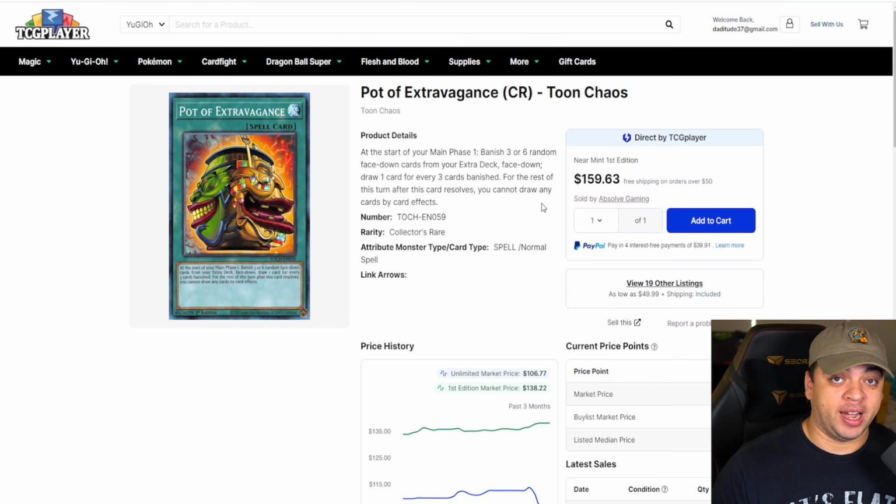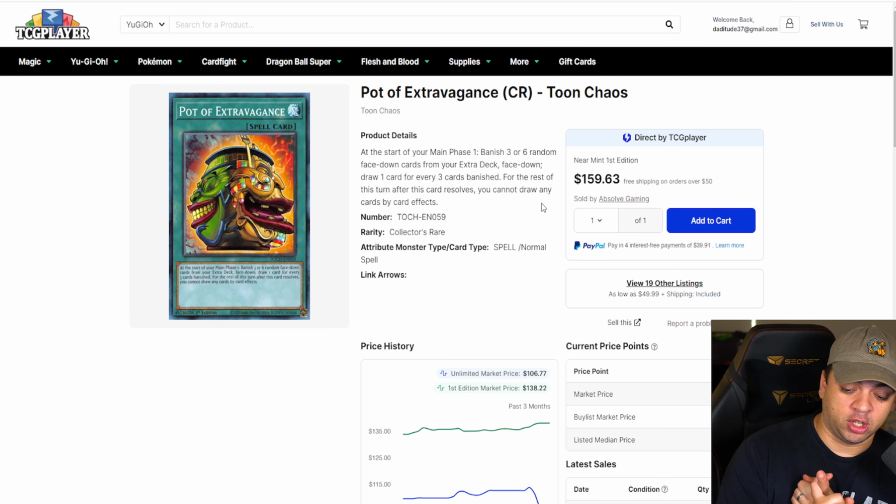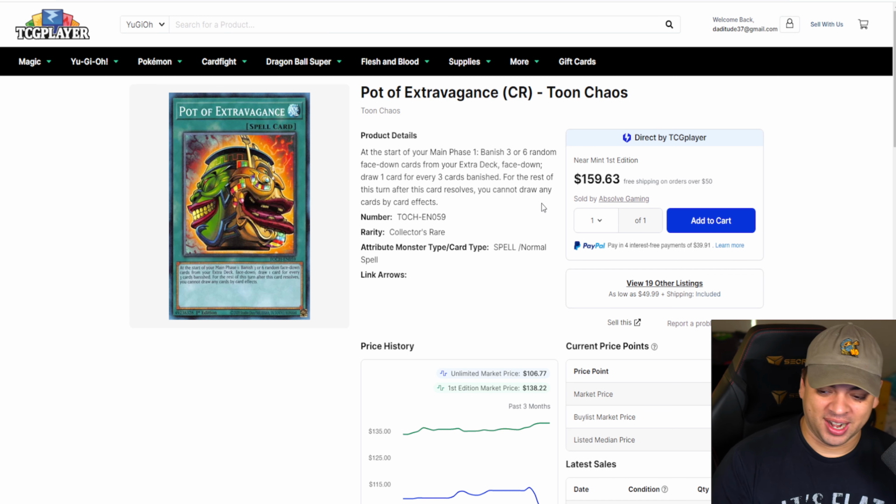Will it get an ultimate rare? Well, let's see. Pot of Avarice has an ultimate rare. Pot of Zeiss has an ultimate rare. Pot of Greed has an ultimate rare. Pot of Duality has an ultimate rare. So, if I was a gambling man, I would say yes. The problem is when.